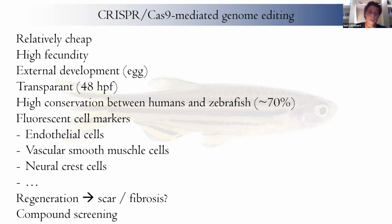And finally, zebrafish have this specific capability to regenerate their tissue. So this might be a very interesting model to specifically look at scar formation and fibrosis, which is one of the major issues in Myhre syndrome. And then finally, because of the high fecundity of these animals, we can also do compound screening. So we can test whole batteries of known chemical compounds and see if any of these compounds may actually change the natural disease course in these fish.